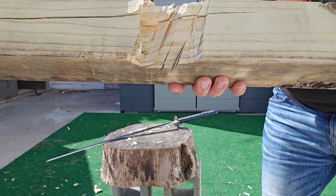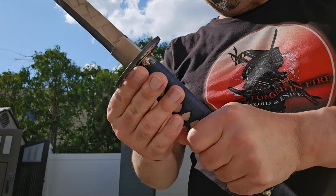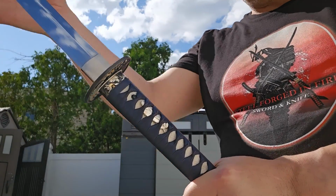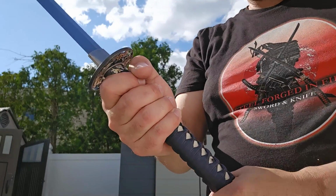Obviously, listen, you're not chopping wood with a katana. That's not what it's for. But we're also trying to go to the extreme to see how strong this actual blade is. I've got to say, everything is still pretty tight. Nothing loosened up, the habaki, the tsuba, because as I was cutting, I did not feel the vibrations from the impact of the wood traveling into the handle.